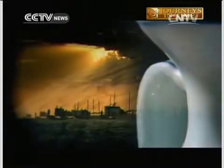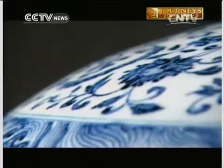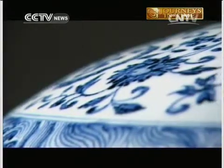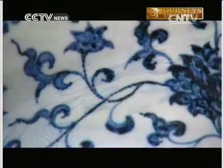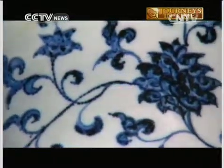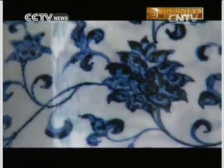Smalt was used to produce a rich and gaudy colour, and there are some unique spots on the surface of these porcelain pieces. These spots are similar to the effect achieved by special techniques used in Chinese inkwash paintings.